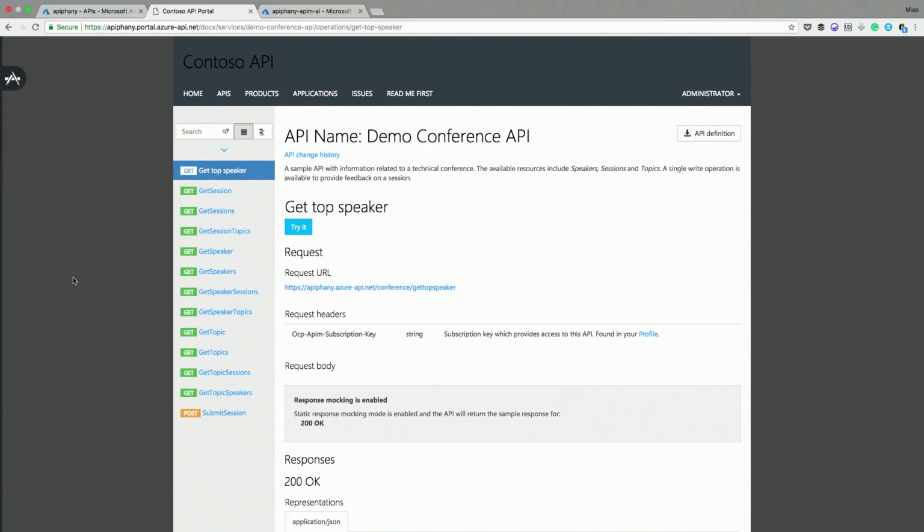Exactly, exactly. So the second feature I want to demonstrate today is our integration with Azure Application Insights.